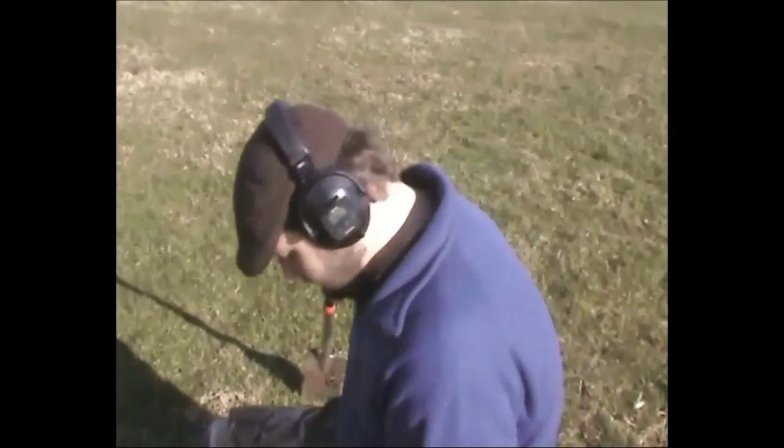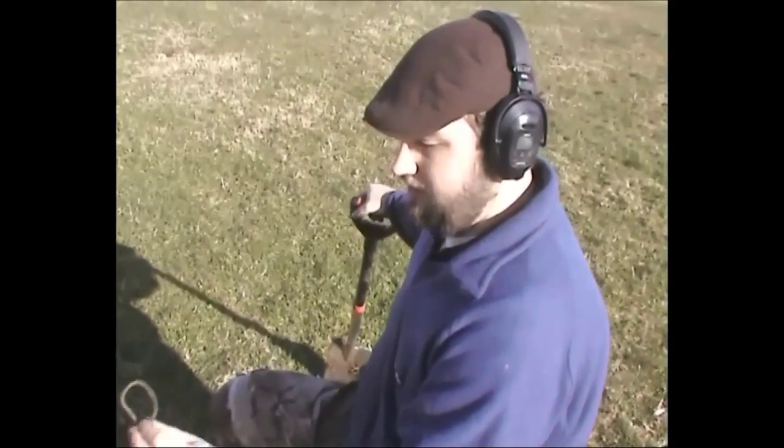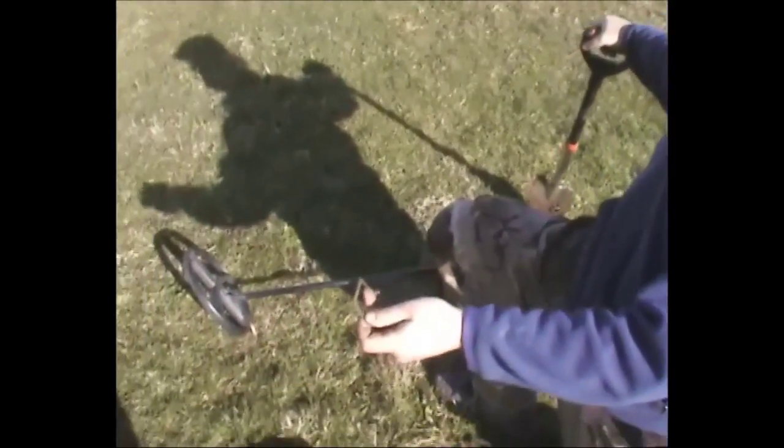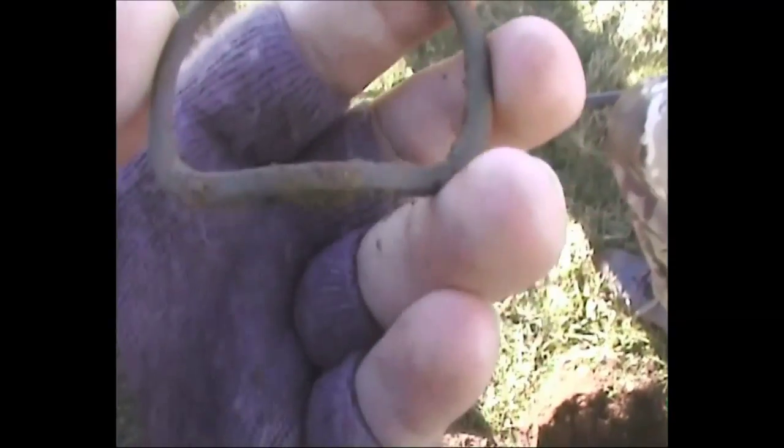Again, it's another buckle. There it is. Looks like a shoe buckle or something, or just a belt buckle. Don't know if you can see that. Or might go on the hat, but then that's a bit too thin, really, isn't it? Might go on a belt, I think, or something. I don't know. We'll have to have a look in the buckle book.